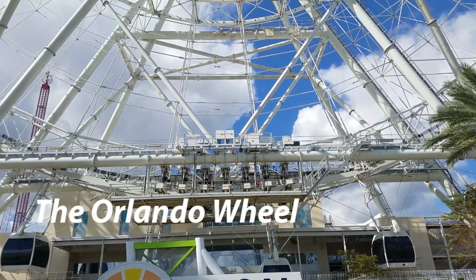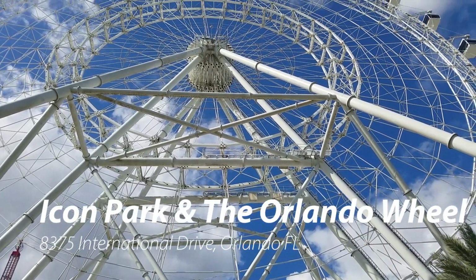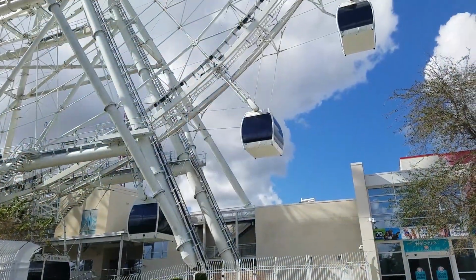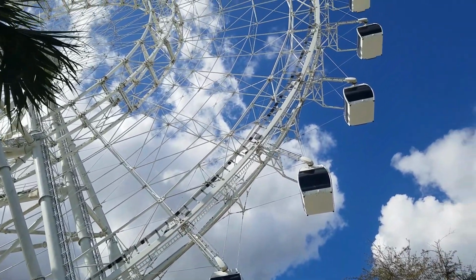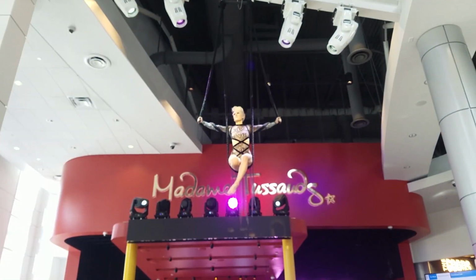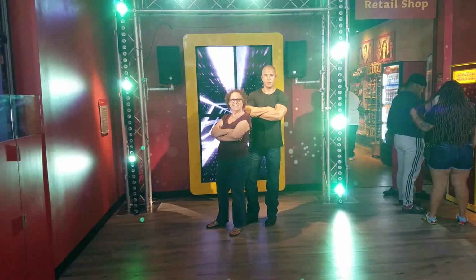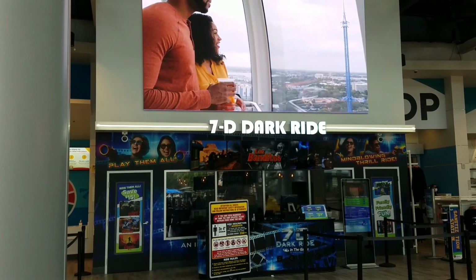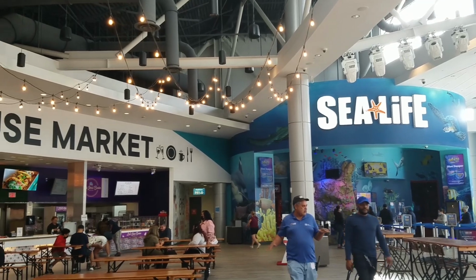Now next up, Icon Park. This is down on International Drive, and you can see this for miles. The Orlando Wheel was a 400-foot tall wheel that opened in 2015. It originally opened as the Orlando Eye. You may have heard that name before, but it was renamed the Orlando Wheel. There's a Madame Tussauds Wax Museum. I had to spot Pink while she was doing her acrobatics. Cathy got to hang out with Vin Diesel. But there's other attractions here in the building, including an aquarium and the Wheelhouse Market.